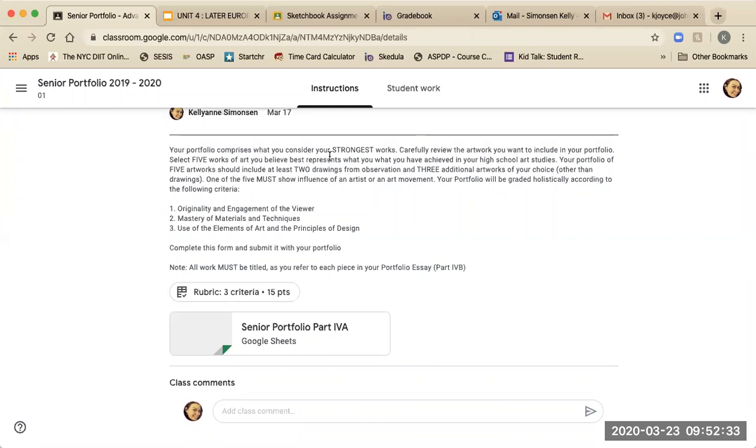Your 5 must show some sort of influence. One of your 5 must show an influence of an artist or an art movement. Now think about it, ladies and gentlemen. Every lesson that we have done throughout your high school career is connected to either an artist or an art movement. For example, the Candy Project is connected to photorealism. So don't worry, a lot of them will be connected to either an artist or an art movement, and you are to mention that when you are writing, all right?